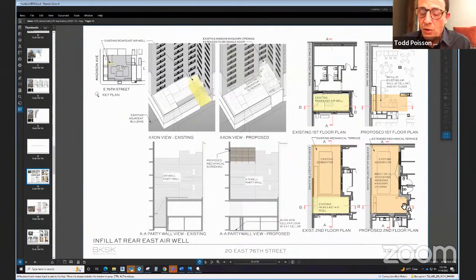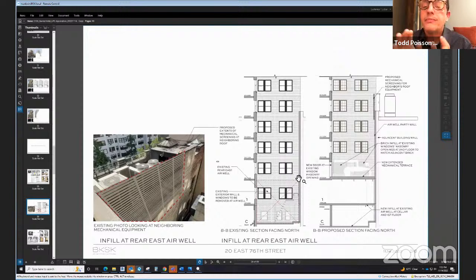The drawings on the lower left represent a proposed visual screening of neighbor condensers on the neighbor roof. That's going to be more understandable, I think, on the next page, but keep that drawing in mind. We're looking at the lot line condition in the air well. So in that air well.